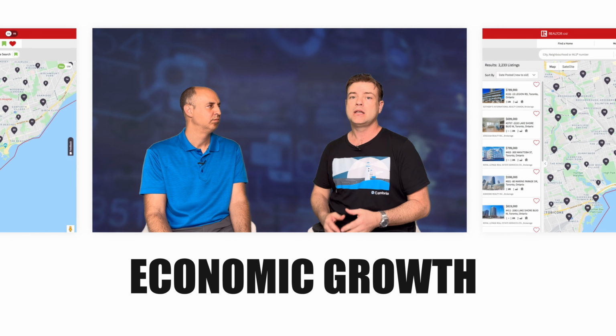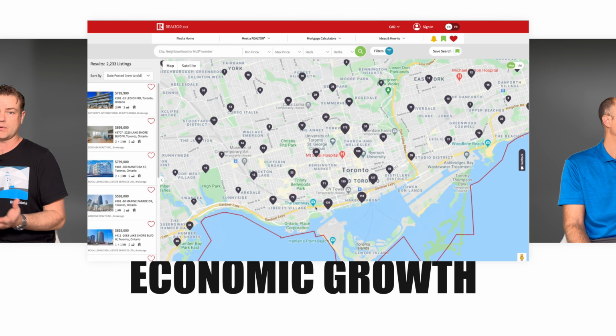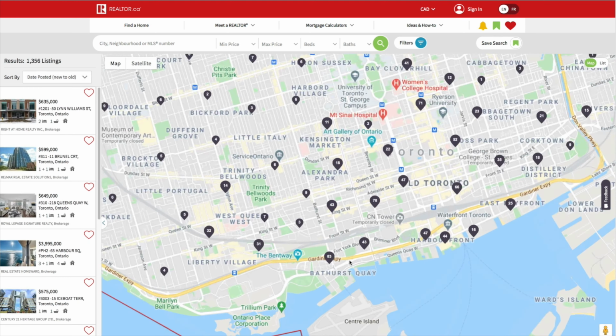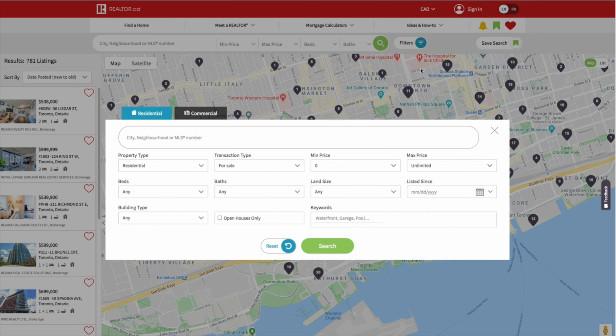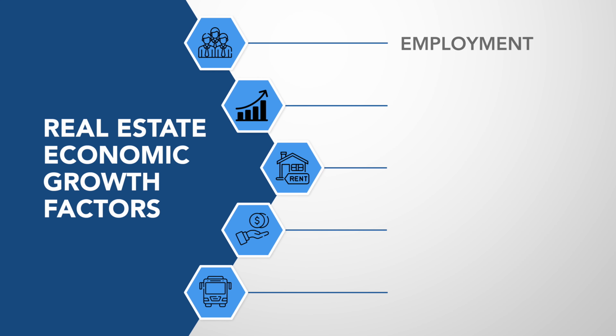So the first thing is going to be economic growth. In general, it's the economic development, the overall growth of a particular area. And there's a number of factors within that. So the first one that comes to mind is, of course, employment opportunities.